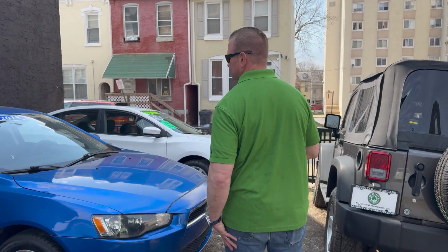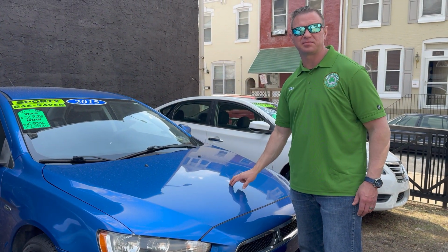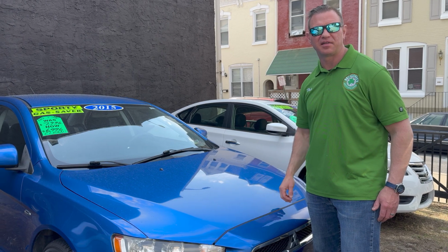2015 Lancer. It's got 133,000 on it. Brand new inspection, oil change. My neighbor next door asked me to bring this home. Their son just turned 16, so I'm going to be bringing this home, and hopefully they'll be enjoying this around the neighborhood.